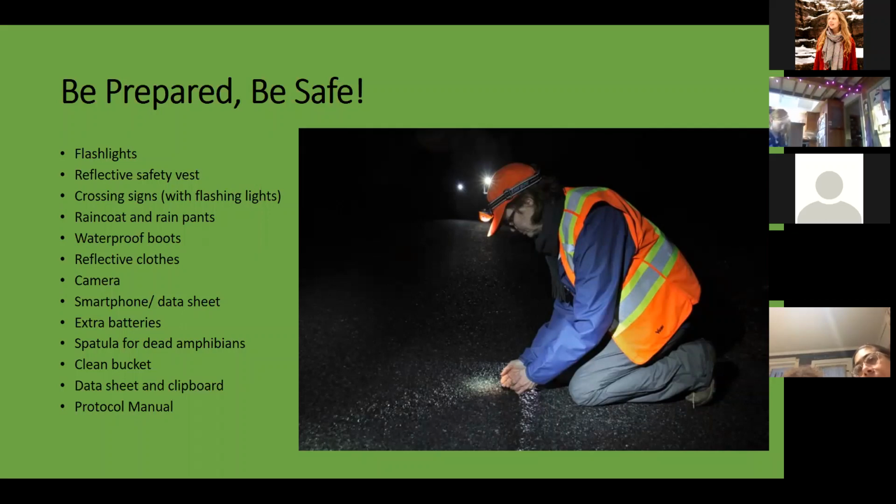And then a spatula for dead amphibians, because when you are doing your transect, you basically walk out the road and then you walk back your transect. And if you don't want to double count because you're counting dead and alive, because the whole point is to see how amphibians are impacted with the traffic, you want to make sure you're moving them over. If you have gloves, you can just move them over with your gloves on.